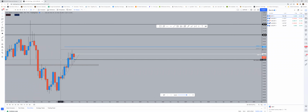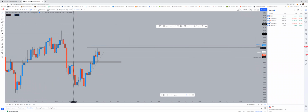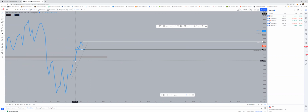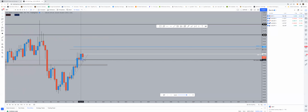So this one still needs to complete, and we are also rejecting this low, so we are making this smaller bullish M here, and we are rejecting this low of the monthly. As you can see, a very strong zone that is holding right now. So we will see what the monthly candle close will be.